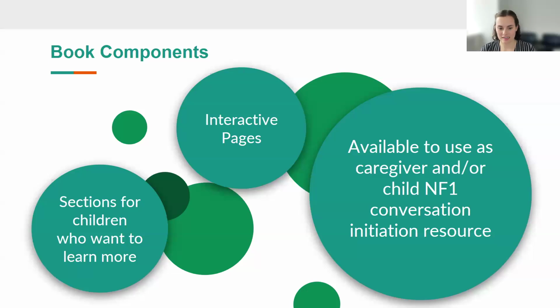From Madeleine's study, they found that sometimes it was easier if some conversation was initiated, whether that's by a book or the child brought up a question. And so this can be used as a guide to start the disclosure process and assist caregivers in that way. So without further ado, I'd like to read you Super Emerson.